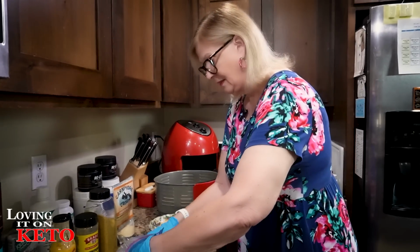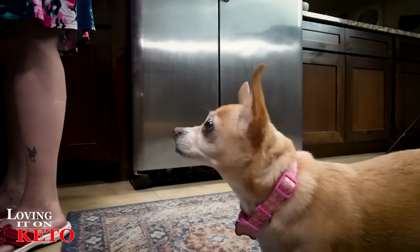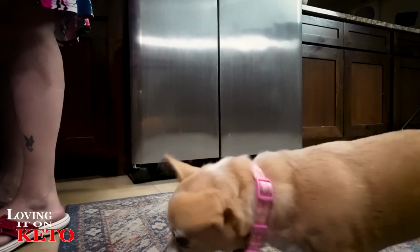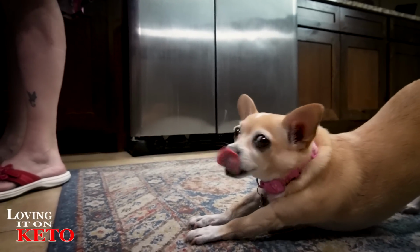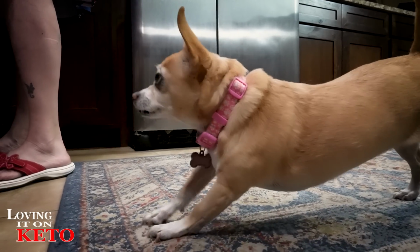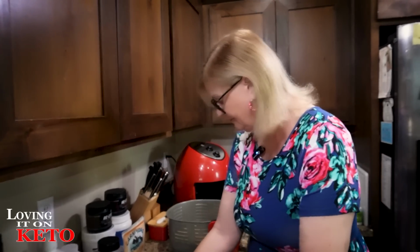How many do we get a piece? 3. Nice. Marinating the chicken overnight would probably be best, but they've been marinating since this morning, so they've been marinating for several hours. So that works for me.